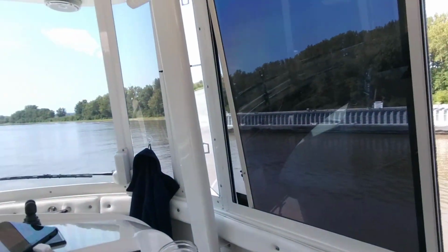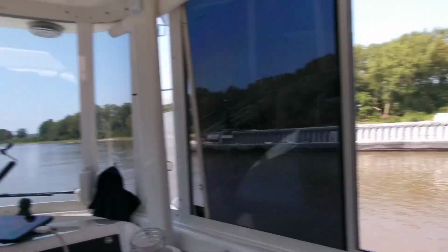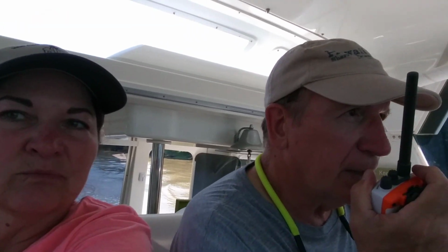Cool, huh? Oh my goodness. They're still shocking to me. They're so big. That one looks like some kind of chemical barge. It's got a red flag on it, which means it's hazardous cargo. You can't go through a lock with them if they have a red flag. It does say danger warning on the side of it.